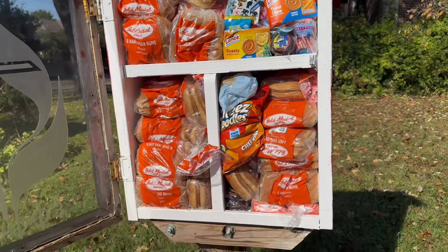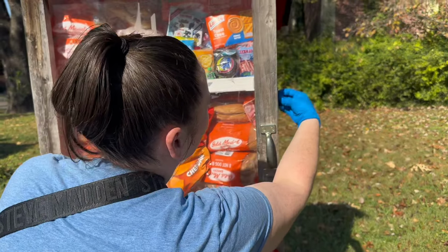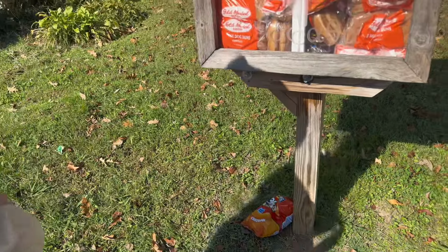Pantry is full, very full. All right, that's it for the pantry. I'm just gonna leave this one bag down right here. There you can get it. All right.